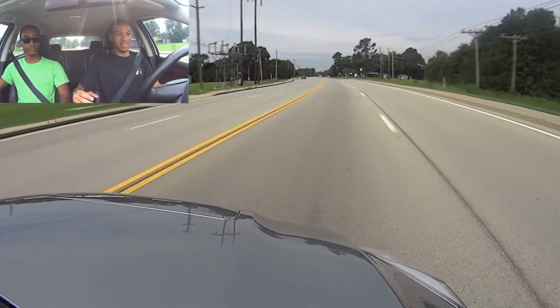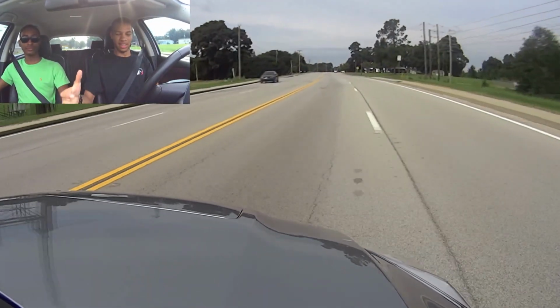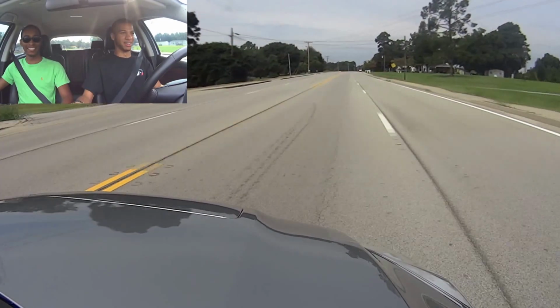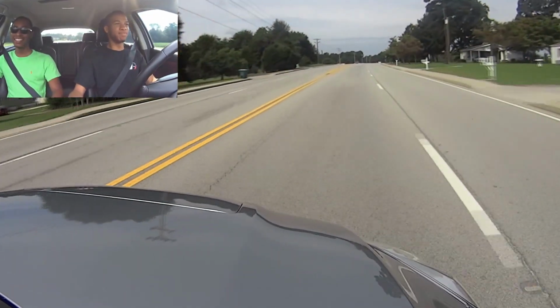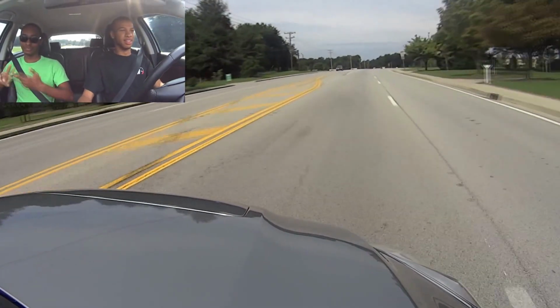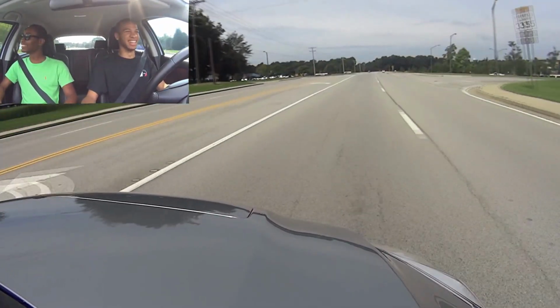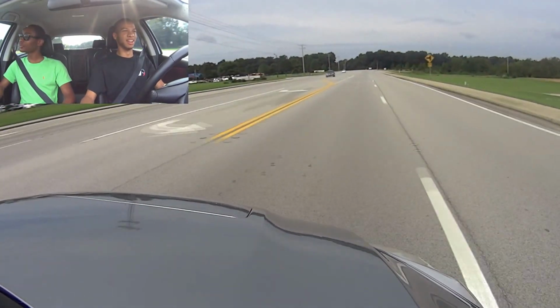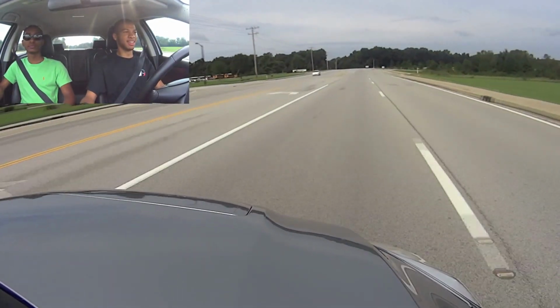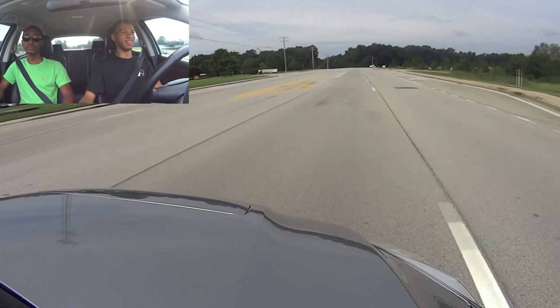And by the way, in case you couldn't really see it all that well, the shifter I'm holding is the hilt of a samurai sword. I thought that was worth mentioning. Hashtag JDM. That's the way to go in this car, because not just the feel of it, but the sound as well.